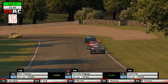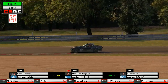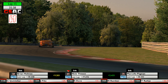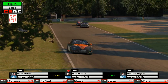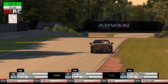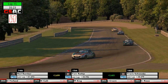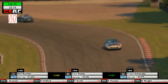Nice run for him. Another driver we haven't mentioned much is the driver in 5th, Nick Thiessen, just kind of racing by himself, not fast enough to hang with the 4 guys up front. We'll see how long he can stay ahead of Pajan. Pajan's about 2.5 seconds back in 6th. But the issue is he's in a battle with Ratji, who is P15, who has already made that stop. That's the sort of area that drivers are starting to look at right now as we start lap 16 of 26. Not long left to go, and the defensive line's being taken then by the driver of Sonny Kanchan.